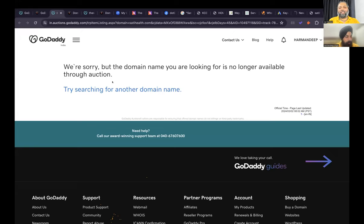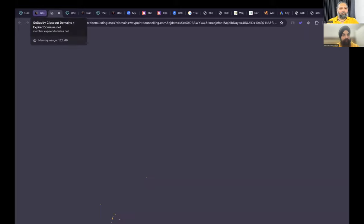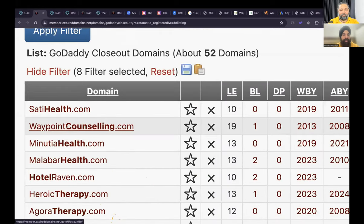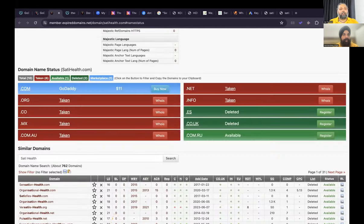somebody bought it. Domains sell every 5 minutes, every second. Forget 5 minutes. Oh my goodness. I was going to book this domain name and it is sold. No problem. We'll check for more domains, because I have opened my GoDaddy Closeout account and I have my credit card also. See, this Waypoint Counseling, which we found in GoDaddy Closeout. I would like to go for a $5 to $11 domain name. It is also gone. It is also gone. Oh my goodness. Search for more.